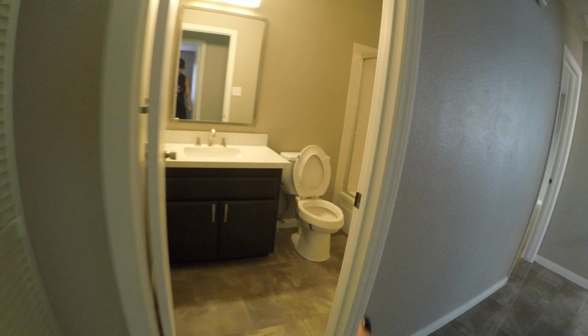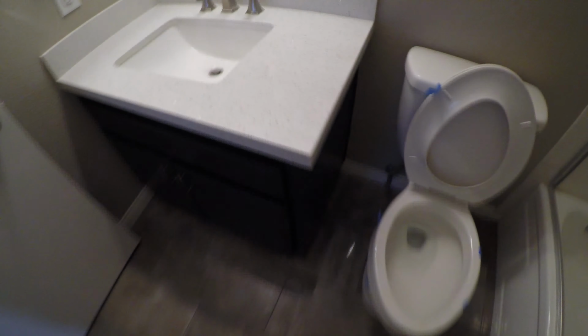The tile continues into this bathroom. Really easy to change out that drain ring at the bottom. Quartz counters are really beautiful in here. Cabinet looks good.